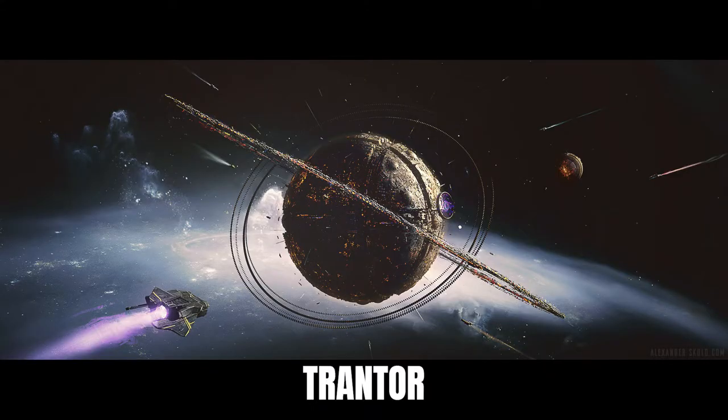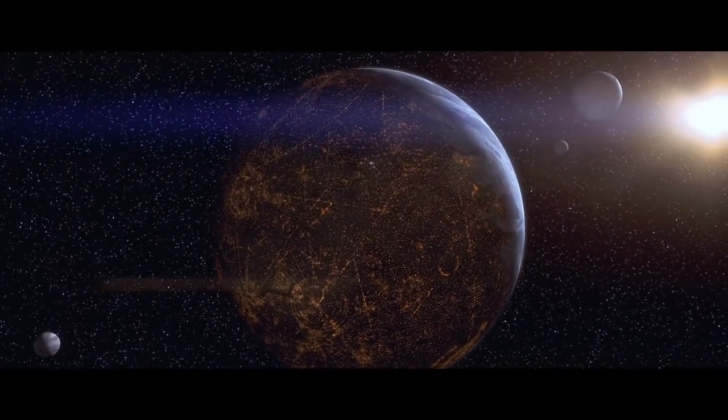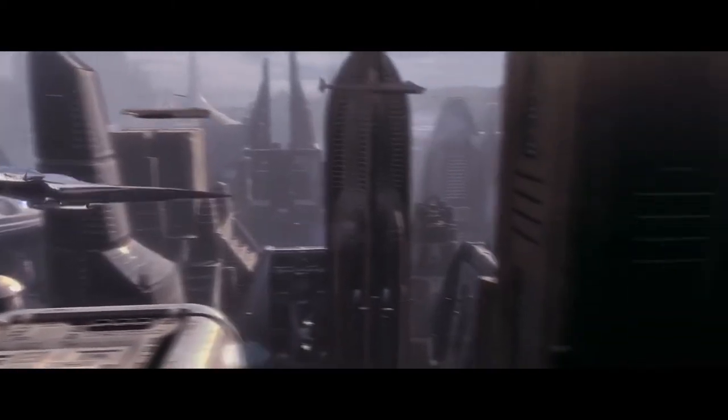Trantor or Coruscant. Nice. So Trantor is from Asimov, from his Foundation series, from his robot series, and there was even another series, I think Currents of Space, so they kind of joined them all together. Or Coruscant from Star Wars. So both are similar in that it's a worldwide city, right? The entire planet is one contiguous city, basically.